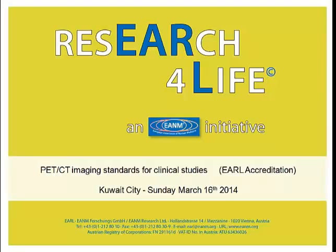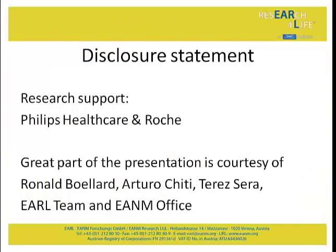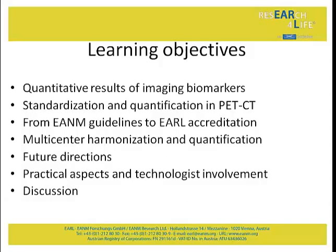They have a lot of great success abroad, and not only in Europe, also otherwise in the world. It's about the EARL project and PET-CT imaging standards for clinical studies. Some disclosure: we support this study from Philips and Roche, and some parts are also the work of other people, EANM people, and also the EANM Research Limited (EARL) team, and some other people, not only my team.